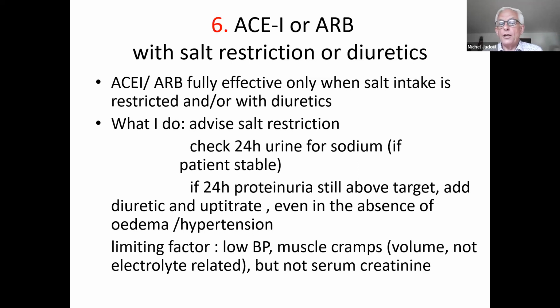Now I'm treating human beings, not animals, not experimental animals, rats or mice. So I know well how difficult it is to follow a salt restricted diet. If available and if the patient is able to perform a 24-hour urine collection, I will check 24-hour urine for sodium to see whether the salt intake, if out equals in, how much is the salt intake. It's a very rough estimate, but it gives you at least some idea.